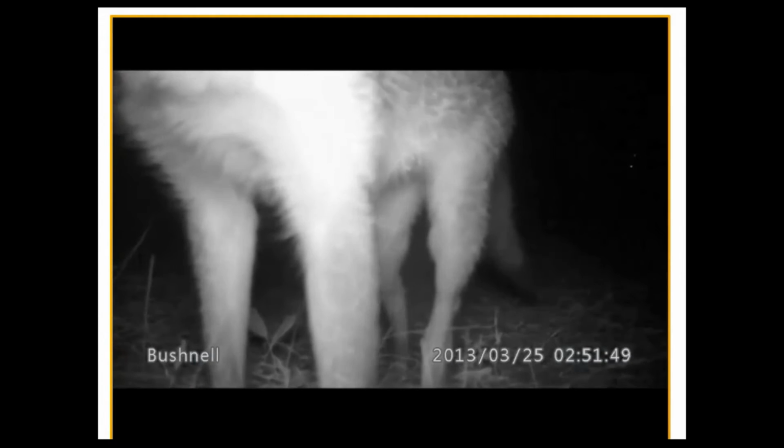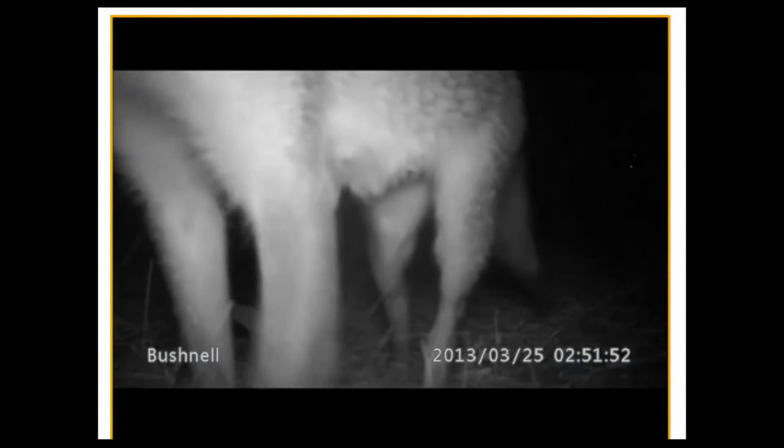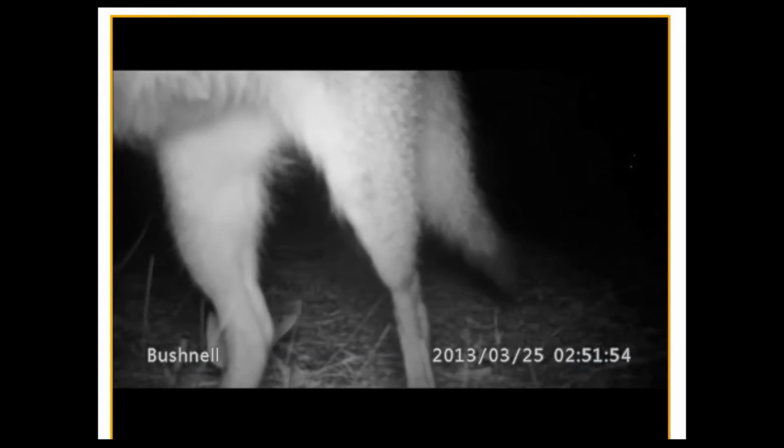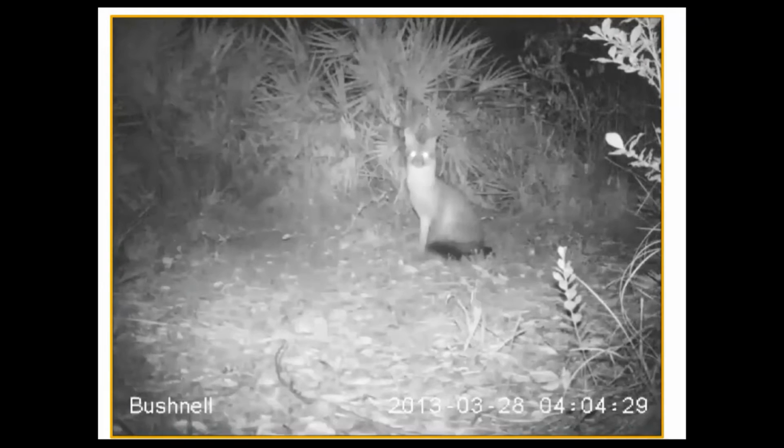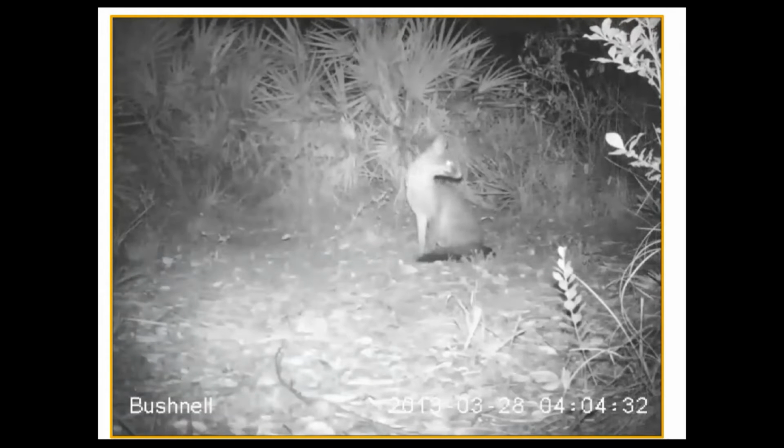Oh, she jumped because the camera's in a new place. All right, do you see what I see? Look at here. Yes, this is a female that is nursing. So I moved the cameras around because I wasn't sure where she was keeping them, and then this is what I got. This is an open area that is protected.